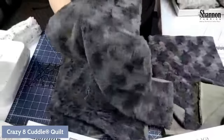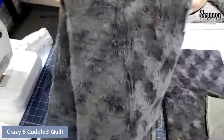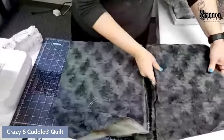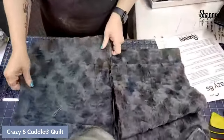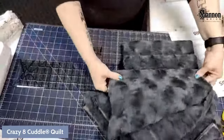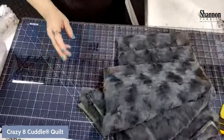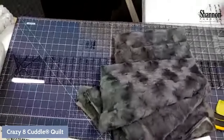Okay, so I can see by putting these out that I have one that is wider. Okay, so these two are the same width. This one is not. It's just a little bit bigger. So this is what I really like to do: I like to go through my stuff first and make sure I've got it figured out.